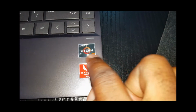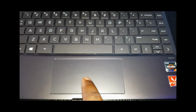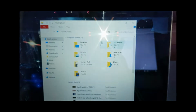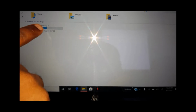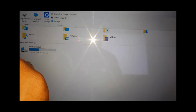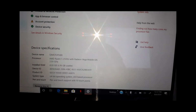As you can see, this is the AMD Ryzen 5 with Radeon graphics, and a very amazing trackpad. It has a base frequency of, okay, let me show you so you can see it yourself. Sorry, the light is obstructing. It's a fingerprint. You go to This PC, then computer, and you see system properties. You see Radeon Vega. It's an amazing set piece.